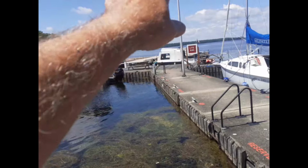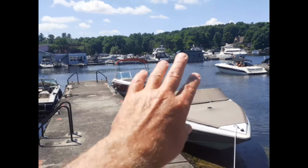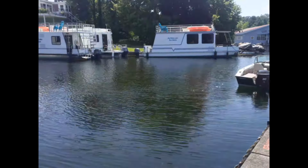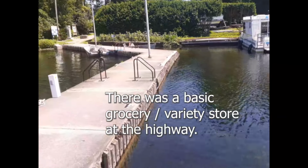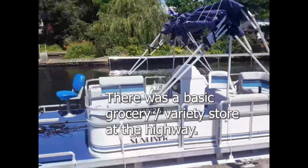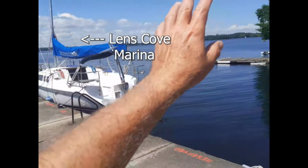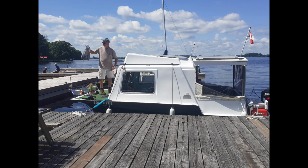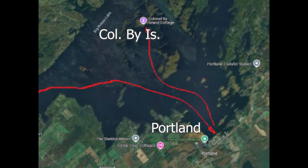We're parked here. That's the day dock right there. And folks are here. Kids are jumping off houseboats. The galley looks like an eatery. You got Big Rideau Lake boat rentals. So we're going to go into town, and yeah, this is Portland. Yeah, one major marina there, and another one which I think does more repairs and storage just a little farther down. Well, we had our ice cream, and we bought some groceries and hopped in the boat and set off for Colonel By Island.